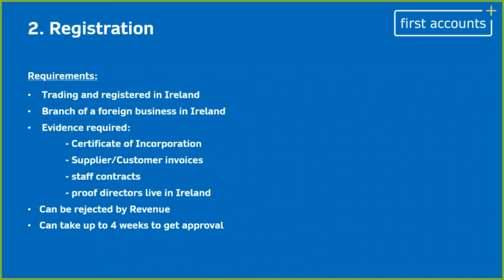So they basically don't want the hassle of dealing with you, so they'll reject your application. It can take up to 4 weeks to get the registration approved by Revenue. But I've never really seen it go past a week, and even during coronavirus when everything was slowed down, it doesn't really take more than a week, but it can take up to 4 weeks.